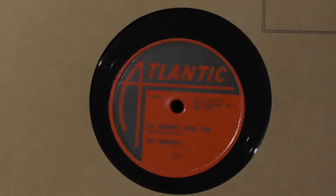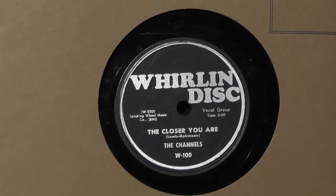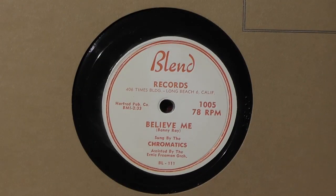Atlantic. Lot number 7380 by the Cardinals. $50 minimum. 7386. The Castells. $150 minimum. On the Grand label. Here is 7387. Whirlin' Disc. The Channels. $100 minimum. Another Whirlin' Disc by them, lot number 7389, $50 minimum. 7390, The Chanters on Deluxe, $75 minimum. 7398, Blend record label by the Chromatics, $150 minimum.